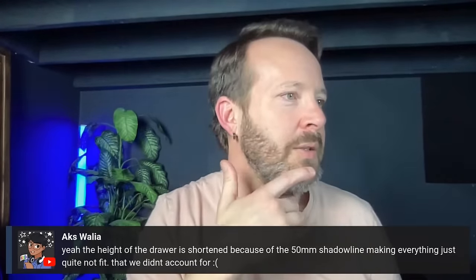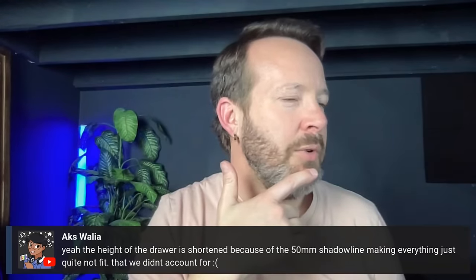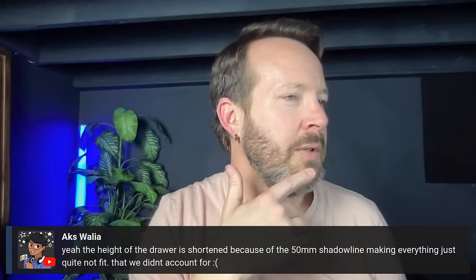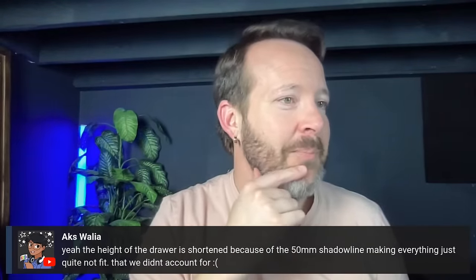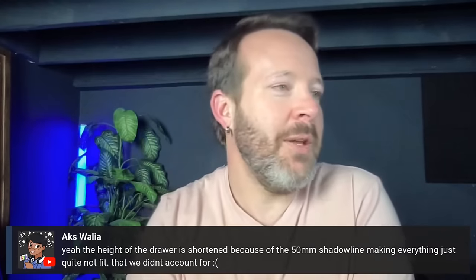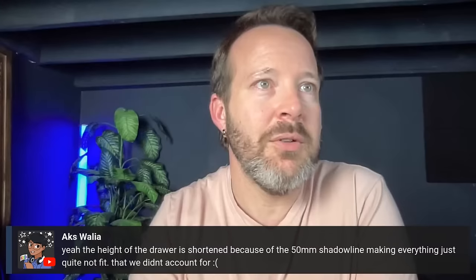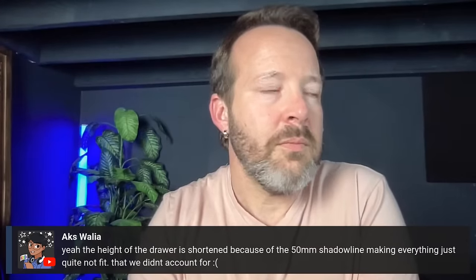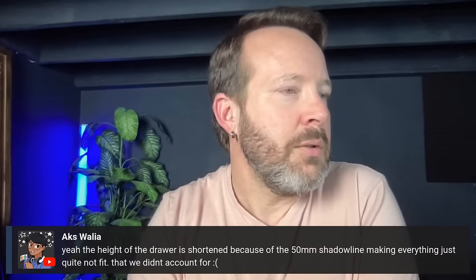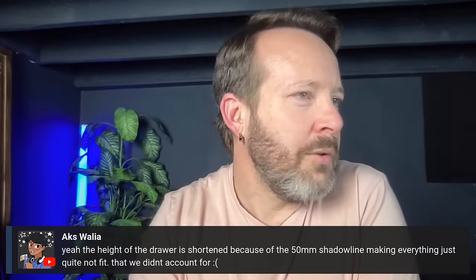The drawer height is shortened because of the shadow line. Yeah, that's brutal. The shadow line looks beautiful, but now you can't fit stuff in there. I can't think of a fix off the top of my head other than changing your drawer fronts, which is obviously not something you're going to do. That's not good. If someone else has an answer for that, I really don't have a fix I can tell you on that one.